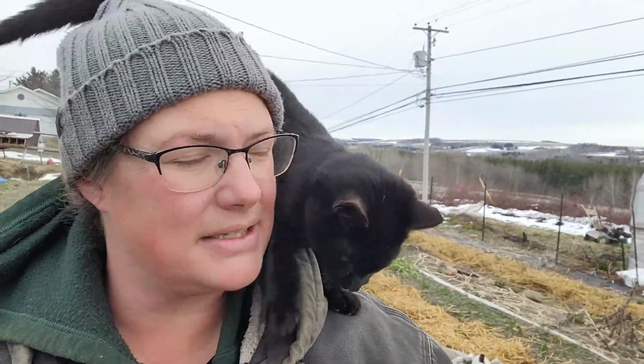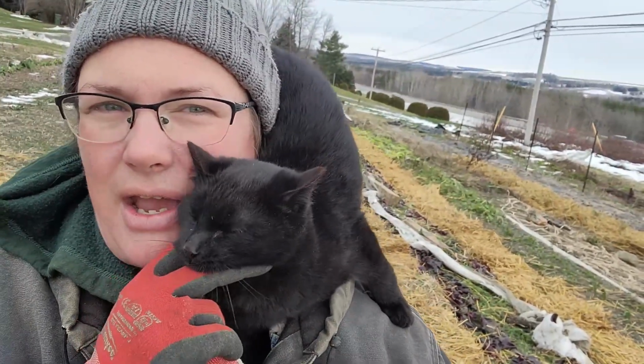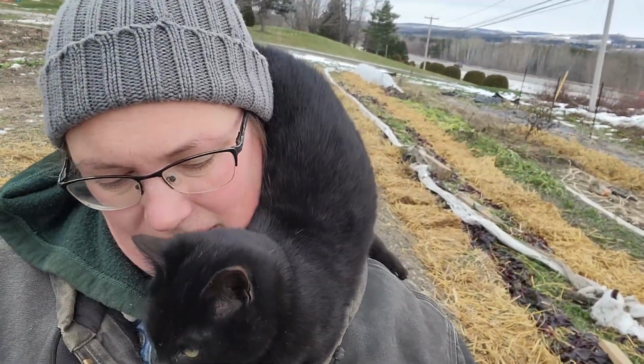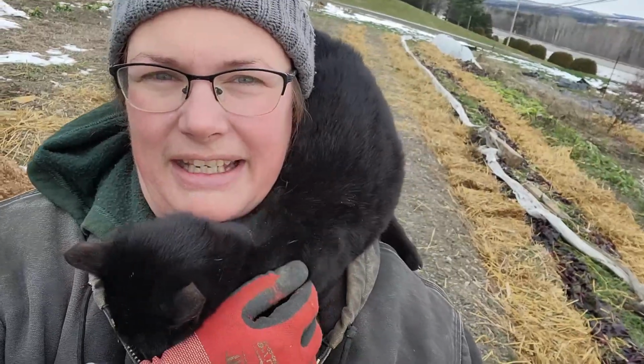I'm about to head inside. Okay, I'm going to collect some eggs, make sure they don't freeze, and I'm going to head inside. This guy, I don't know if he just wants to say hi or if he wants some more food. I think you got food. Don't you have food? I filled you up this morning. So yeah, he's just being cuddly.